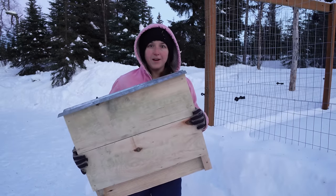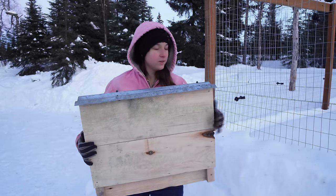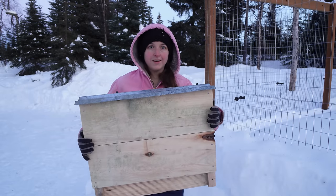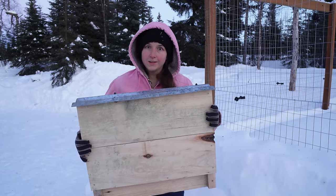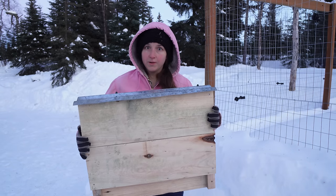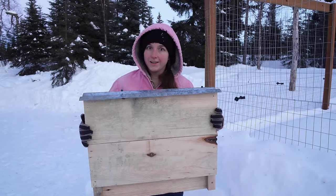The birdhouse and the bat box are done, and I'm really happy with how they turned out. I think they look great for using all salvaged materials. We are going to go ahead and get these hung up. I know that the swallows and the bats won't be back out until the spring or the summer, but it's good to prep now. It was a nice quick project that we could do on a winter day.